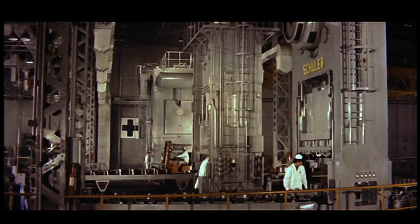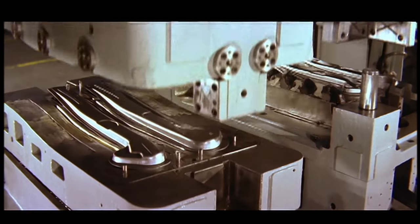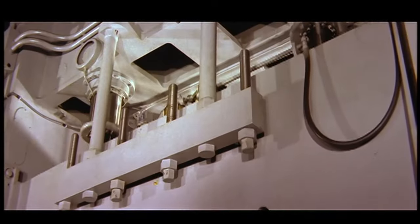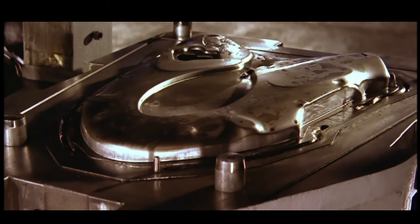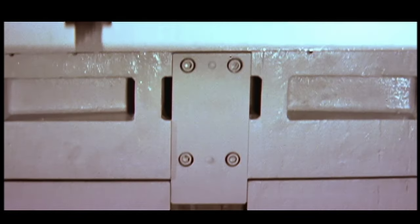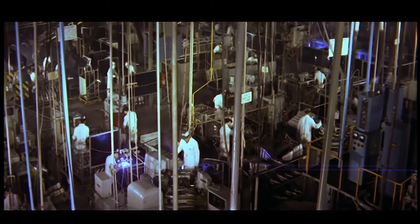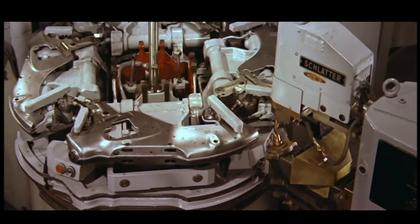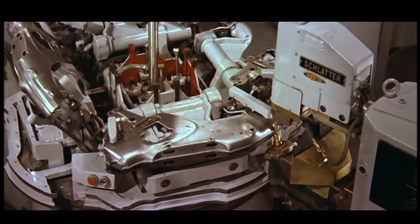This is the metal forming shop. Front forks and frames are turned out with smooth efficiency. Welding processing section. Materials delivered from the metal forming shop are welded and then delivered to the plating section or the painting section.